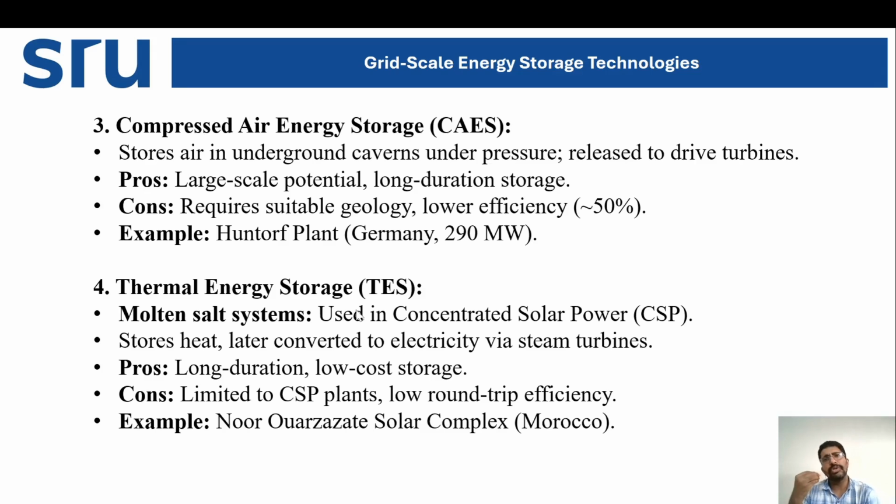Similarly, thermal energy storage. Thermal means we are going to utilize the heat energy available from the sunlight, used in a concentrated solar power plant. So instead of photovoltaic, we have steel based solar power concentrators. When the light falls on them, they absorb the heat, and that is channeled through a pipe system where the pipe has some molten salt. They are able to retain the heat for a longer duration, and it is circulated through the channels and, like in thermal power plants, it drives the turbines through superheaters. The temperature is raised to around 700 to 800 degrees Celsius to convert the water into steam and extract electricity like in a thermal power plant. So it stores heat and later converts it to electricity via steam turbines.